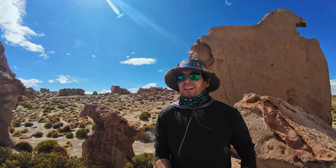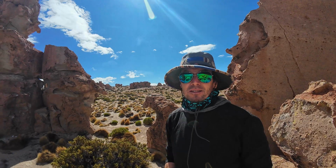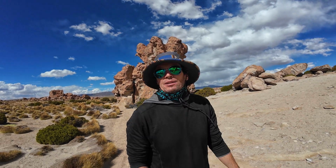So definitely bring sunscreen, toilet paper, toothbrush, and soap. I can't stress enough how little soap there is in Bolivia. Our guide was great. Kind of started a little rocky. I kept getting passed from one car to the other, and then eventually it kind of went full circle, and then I was able to just settle in.